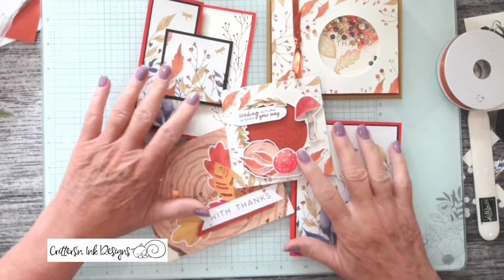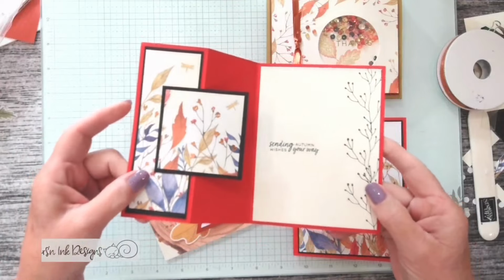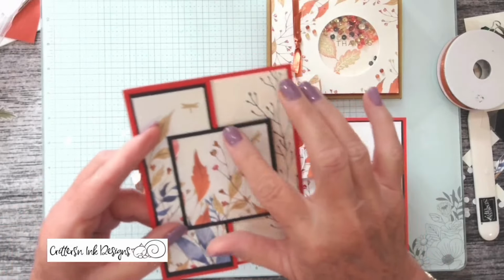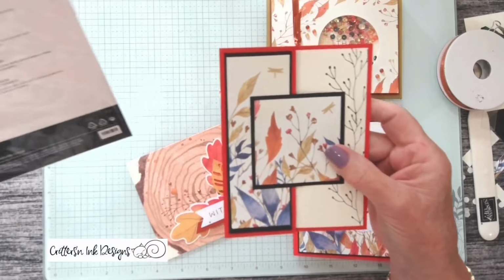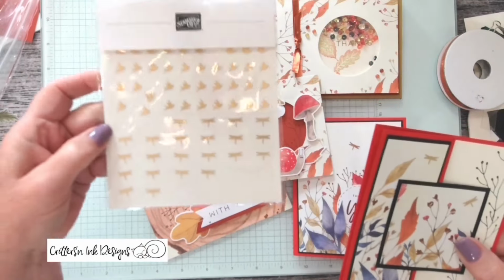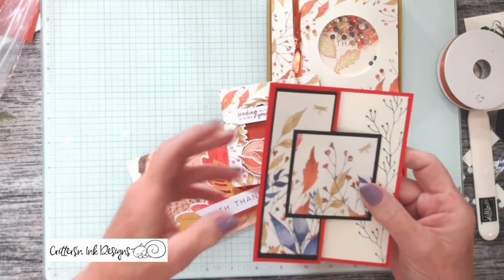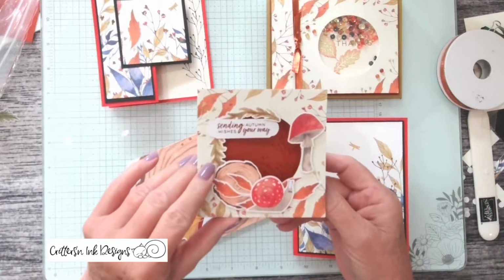Okay, so here are the 5 cards that we did. So here is the alternative that Doreen made with the Z fold. Super cute. And I love these little, what are they called anyways? Adhesive back dragonflies and birds. And this is what you get in the package, and they're current at the moment. So I'll list the number of everything that we used below in case some of it interests you.